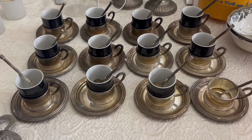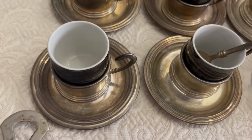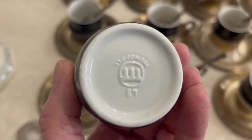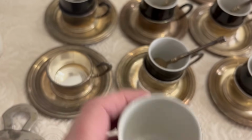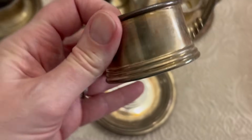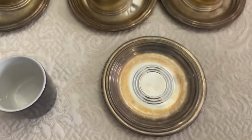I bought this beautiful set of demi-tasse cups and saucers and the silver plate holders, and they come with the spoons. So the little cups come off, and I believe this says Monopoly. Don't know anything about this brand. I haven't done much research. And then here's the little holder that is silver plate. So this is the holder separate. That would look beautiful all shined up, or as is, if you prefer the tarnished look.